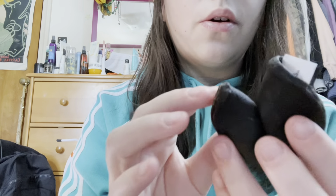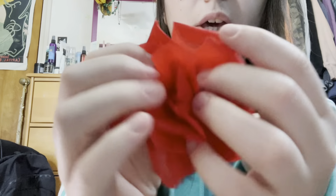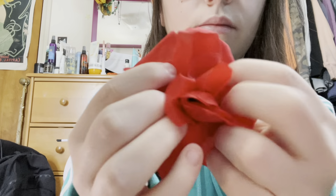I have a lot of soaps from Fortune Cookie Soap, so they're shaped like this. But this one comes with big fake flour, which is kind of unnecessary because you can't use it in the bath. But it does make good sounds.